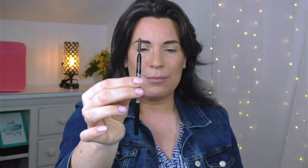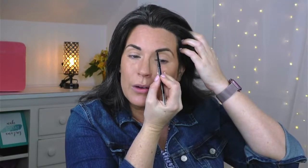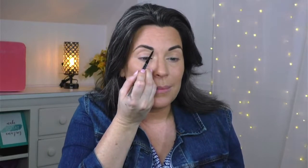What I love about my brow liner pencil is this spoolie end right here. So I do it after I've put on the majority of my makeup. I comb through my brows, really make sure the shape is nice. And then there's this itty bitty twist up pencil right there. And what's awesome about this is it creates realistic hair-like strokes. So you can either really structure your brows, and if you don't know how to structure your brows, I can definitely help you. Or if you're like me and you just want to do a little bit of cleanup on aisle 9, clean up aisle 9, that's what this is good for.